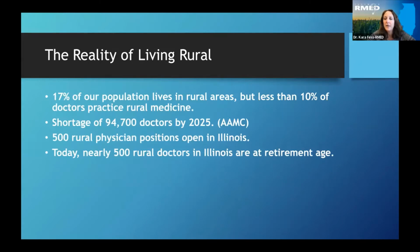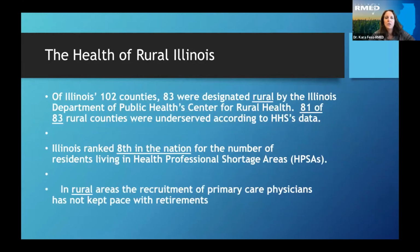So why Rmed? Why consider rural medical education? The reality of rural living is that 17% of the population in the United States live in rural areas, but less than 10% of all doctors practice rural medicine. So it's predicted that we're going to be facing a major shortage of physicians in rural America in the next few years. There's currently about 500 rural physician positions open in Illinois alone, and about 500 rural doctors in Illinois are approaching retirement age. So the shortage is a critical problem, and Rmed is here to try to help meet those needs.